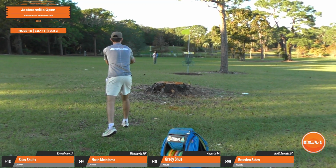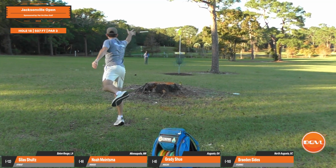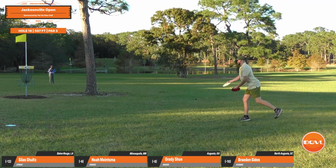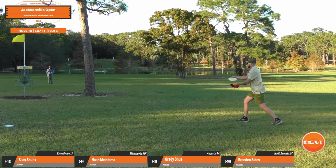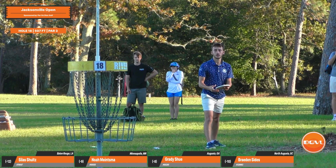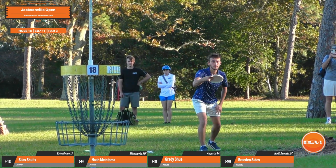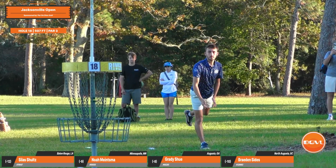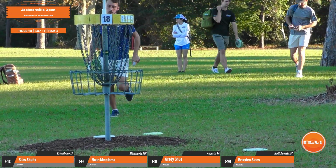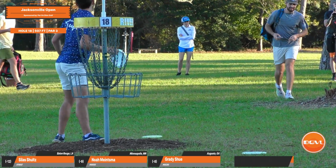Yeah, nice, quick forehand upshot from Grady. Right to left wind definitely did not help him on that putt. Just off the flagpole. Oh, Noah with the nose down again. Just pushed it right to the ground. Braeden with the CTP. He's off the front of the basket as well. Another short putt for today. He's going to throw that in for par.